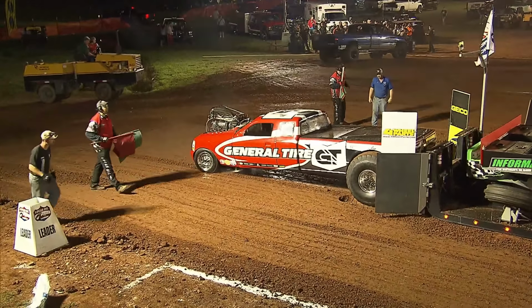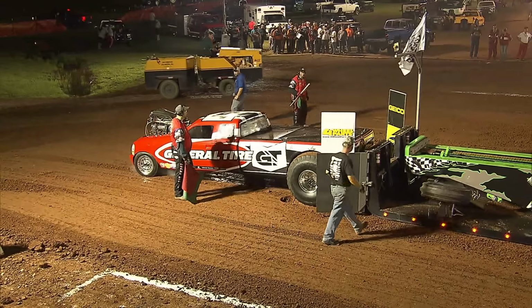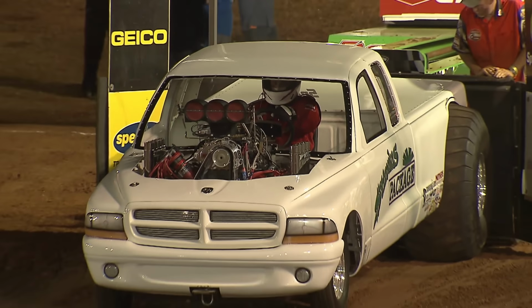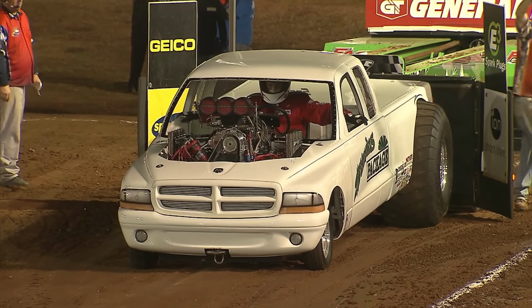And 3:10 and 97 is enough to knock Tim Messer out of the 4th position, but just misses the top 3 by about a foot. And it was interesting, he did a little bit of a slingshot move there from that left sideline over to the center of the track to try to find some new ground.